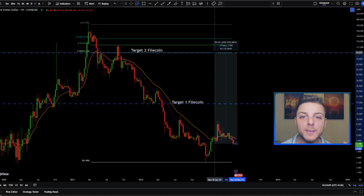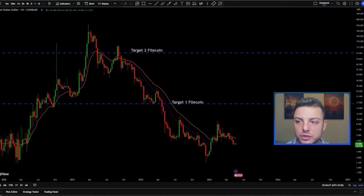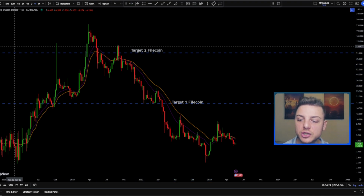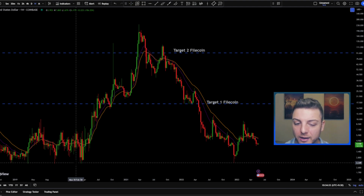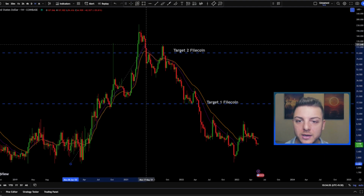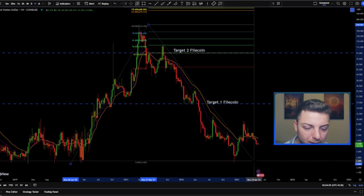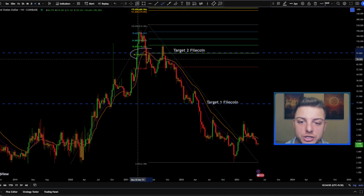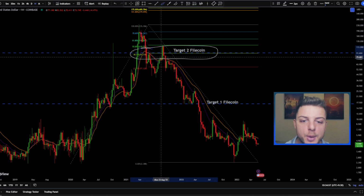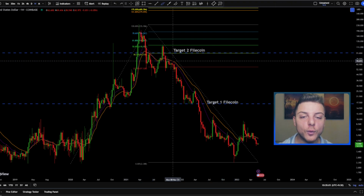Now let's move over to my target 3 final price prediction for Filecoin. For this target, I like to get rid of the Fibonacci retracement tool and then come over and use the trend-based Fibonacci extension. How I use this tool is I drag it to the all-time low of Filecoin, then drag it to the all-time high, and then back down to the current low in price at this $2 range. And look how perfect this is. We're even using this Fibonacci trend-based extension, and we're seeing how perfectly one of these levels through here lines up with our second target for Filecoin.